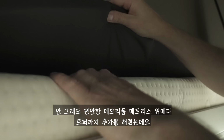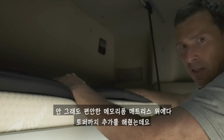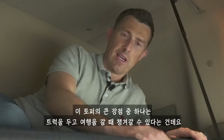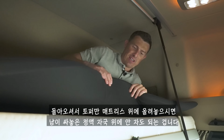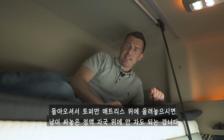They've added a mattress topper to the already rather comfy memory foam mattress. Just bear with me, I'm going to hop up here. How do I do this? Oh. The beauty of this topper is that if you go on holiday, you take this with you, and so if someone borrows your cab and has a bit of an accident, then when you come back you can put this on top so you don't have to sleep on their jizz stain.